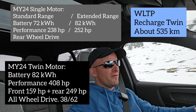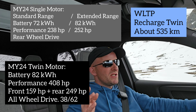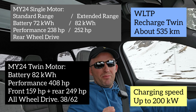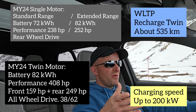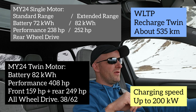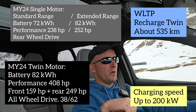But that's not even enough. Volvo has taken it one step further. They have also increased the charging speed, and that's highly appreciated. The peak power on the current lineup, the model year 23, is 150 kilowatt. But now on the model year 24, it's up to 200 kilowatt.